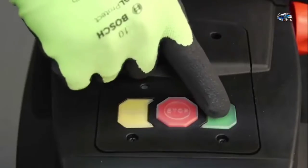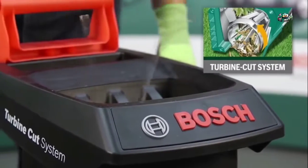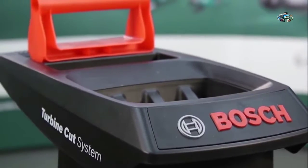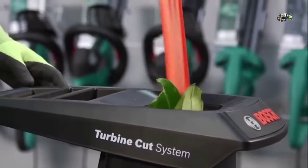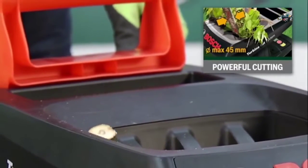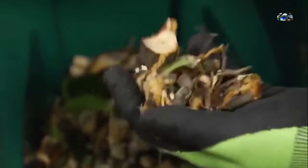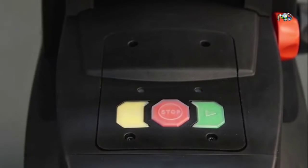The shredder's fast-feeding hopper and turbine cut systems make it perfect for shredding both greenery and hard wood. It guarantees an extremely fast material throughput of up to 230 kilograms per hour and has a 45mm cutting capacity. The shredded material is perfect for composting and after used as a natural fertilizer. In the unlikely event of a blockage, simply press the yellow reverse button on the cutting device.